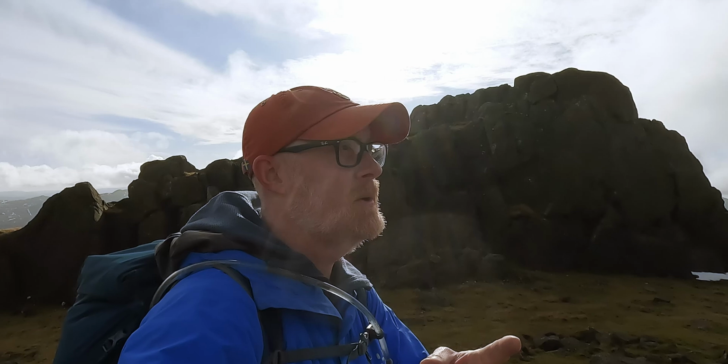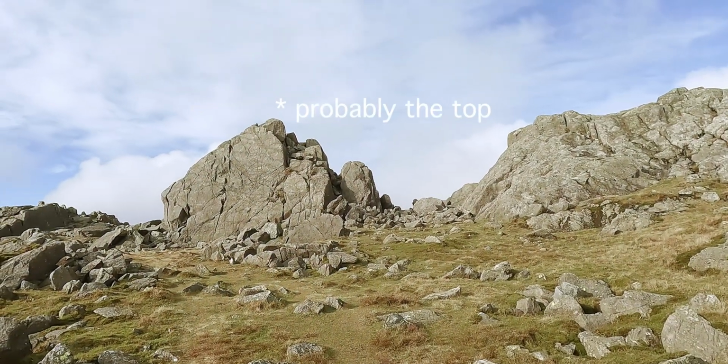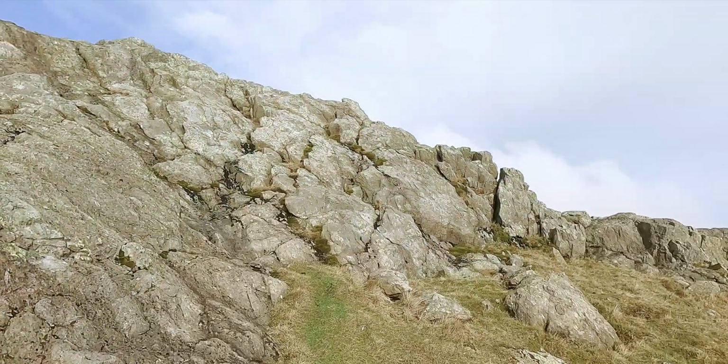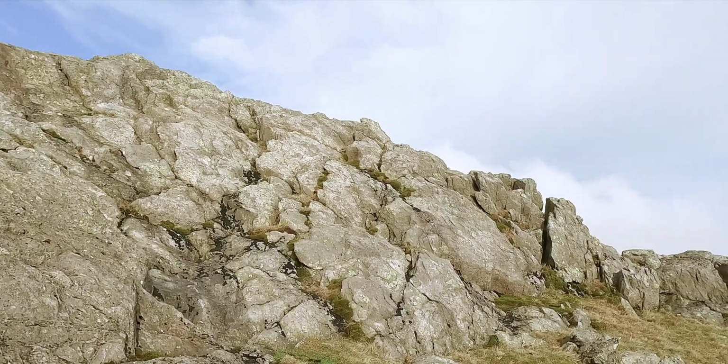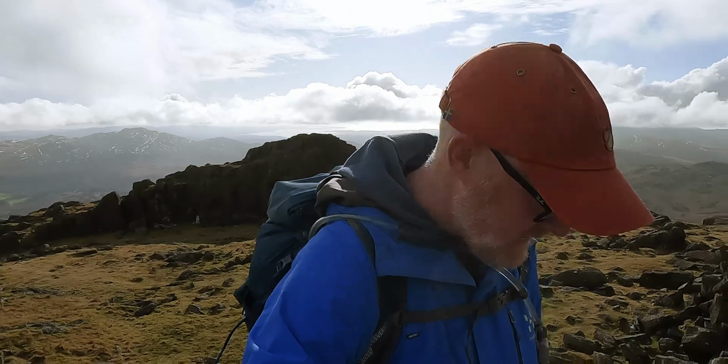I think that one's the middle one, maybe it's that one. Who knows? It's a little slippy. Feels a bit like going rock pooling.